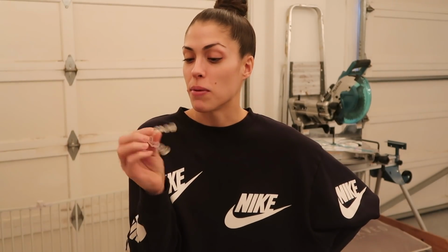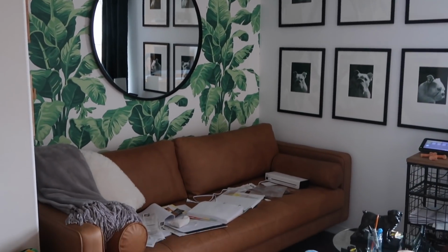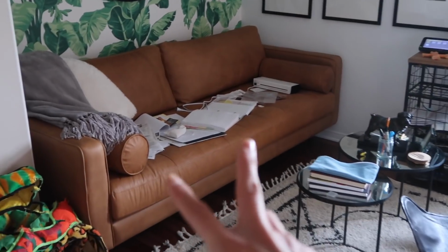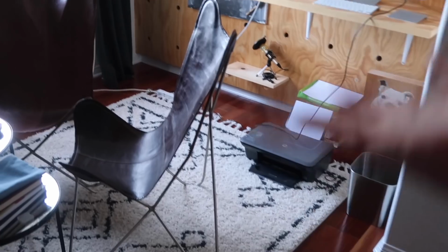Put your Invisalign back in, and let's just kind of give them a tour. The current situation. So for this space, I just want to gut it entirely and reassess the entire situation. I will be moving the sun couch into Paul's office and redoing that. Also upping, you know, his office game.